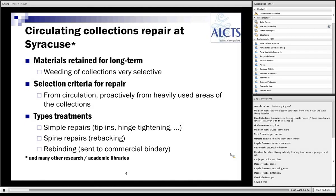Our types of treatment: when an item comes into the preservation lab, we set up a triage area where we decide what type of treatment each item needs. It could be just a simple repair, maybe it just needs a page tipped back in or its hinge tightened. Or it could be something a little more involved, like a spine repair or rebacking, where maybe the spine is torn or ripped and we need to replace it. Or it could be something where the binding has been split in pieces and we need to completely rebind it. With this, we would send it to a commercial bindery, pretty much because we can't repair it here, and instead we would send it out because the cost versus the in-house repair would be much more cost effective.